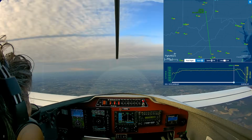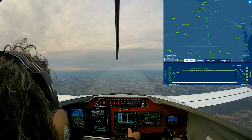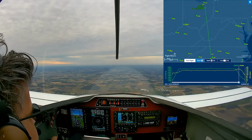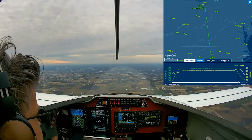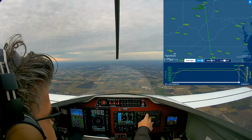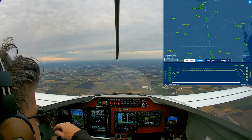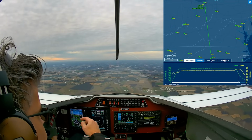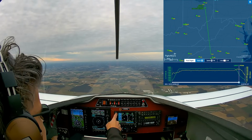The overcast layer that we're coming underneath here is actually quite a bit higher than forecast, so that was nice to see as well. Cleveland approach, 797 Delta Lima has the field in sight. We'll go ahead and cancel with you. November 797 Delta Lima, roger, radar service terminated, squawk VFR, frequency change approved, have a good day. Squawk VFR, thanks for your help.